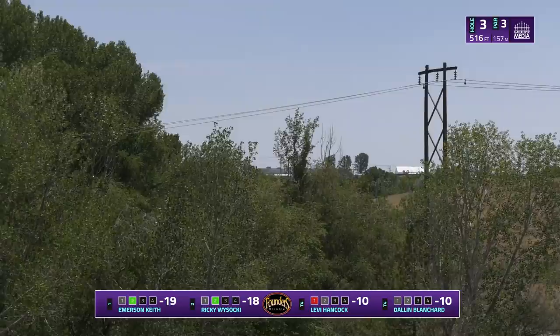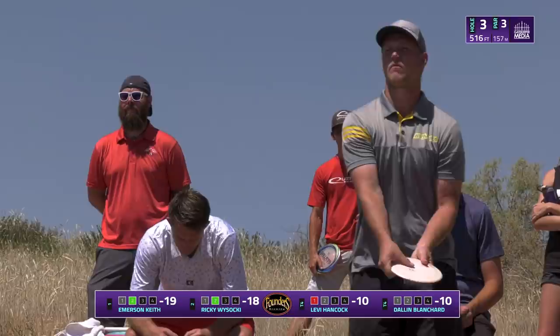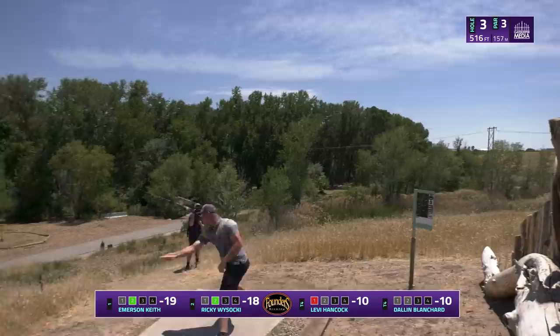Huge hyzer with the Halo Destroyer. That almost stayed too wide as well, but it looks like he was able to catch the bank and he should be up there for a long birdie putt.